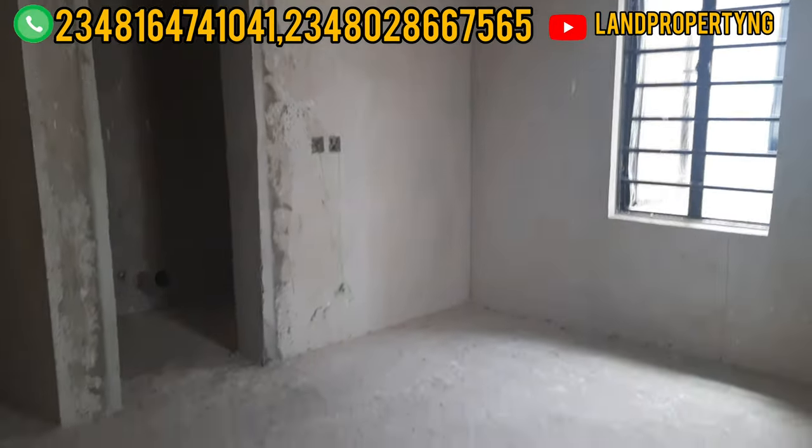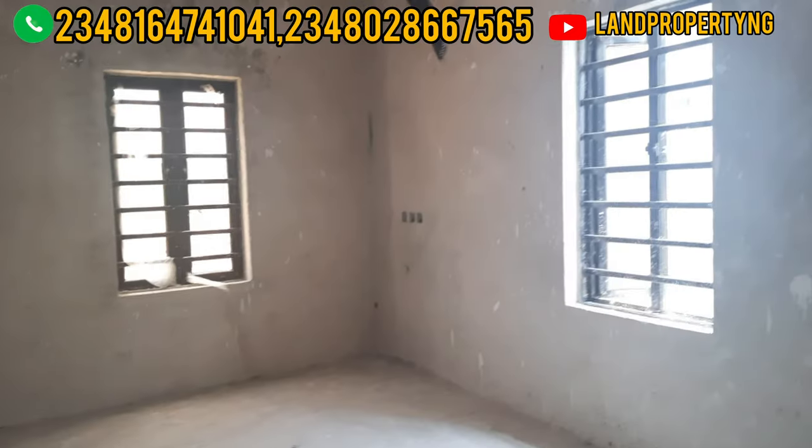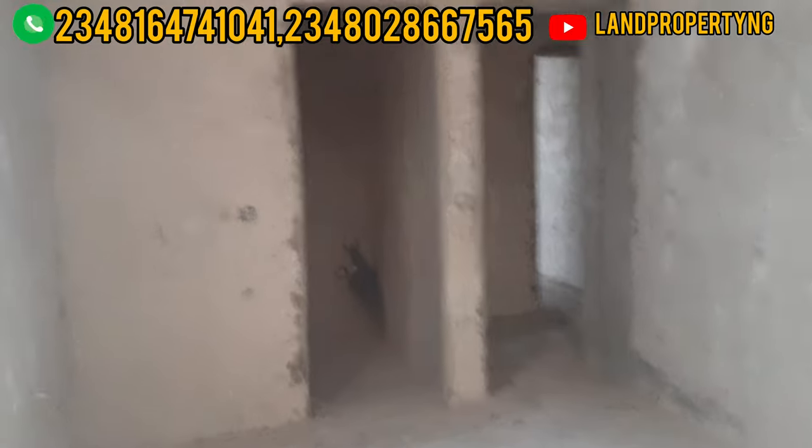This is one of the rooms, quite airy. It has 2 windows. So we are exiting to the last room. This is the last room. All the rooms are actually ensuite. It comes with its own toilet and bathroom.